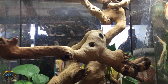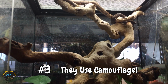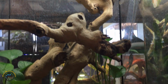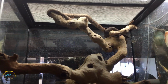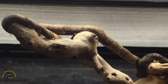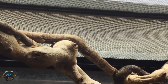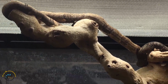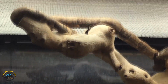Alright, the third defense mechanism on our list is camouflage. Now, most people think of chameleons when it comes to masters of camouflage. However, if you look in this tank, you're just looking, you might think it's just got a vine up there. Nope, that's a snake. These guys, they look exactly like vines. These are Indonesian tree boas. And what they do is they kind of stretch out on branches and stay really still, make themselves look like they're part of the scenery.